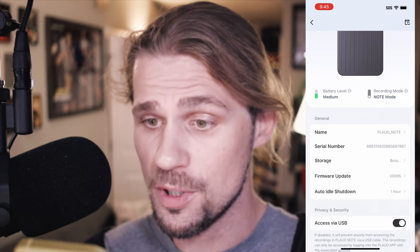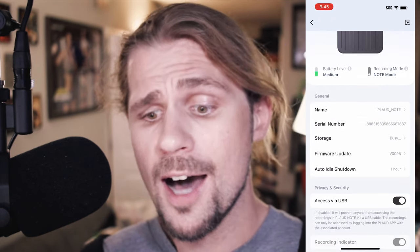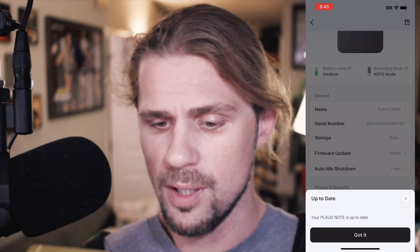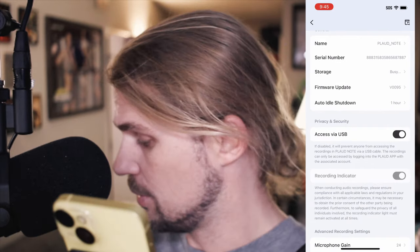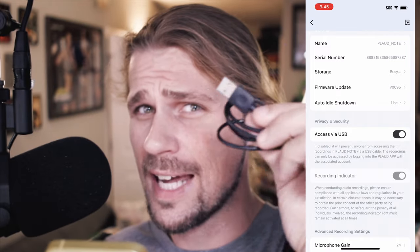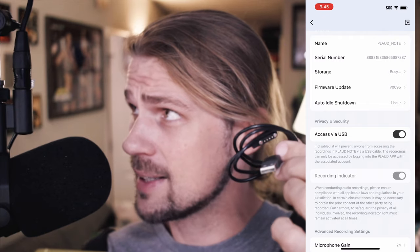I can see the storage is busy because it says I'm already currently using it to be recording. It has an auto idle shutdown of 1 hour and also has a firmware update, but it's up to date already. So I can access it via USB with the cable that it came with, which is right here. And it does have a USB-C attachment, so if I want to change it from USB-A to USB-C, I can do that. A little magnetic attachment right there.